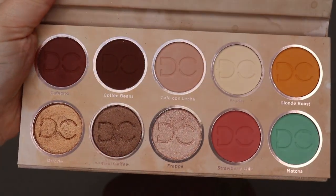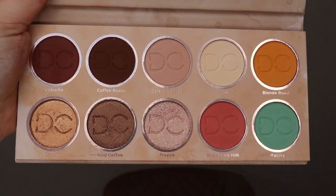And you know what's funny? I've used every shade in here, right? It does not look it at all. I haven't used it a lot, but I have used every shade in here. And the pans don't even look disrupted. I like this palette as well.